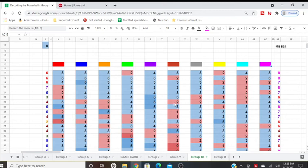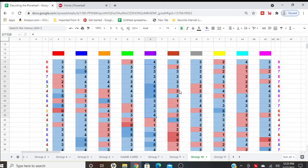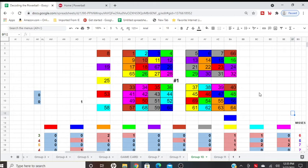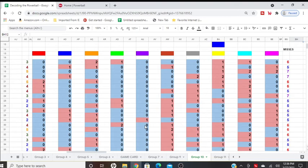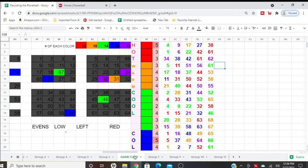Here's the overview. Not a big help, but I like to look at this and say I think this is going to be a red mark. So let's go check this out. So if there's a purple, if this is going to be a red mark coming up here. I got the 12, 19, 67, 30. I got the 19, 67, 30.